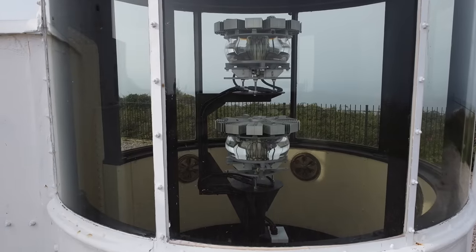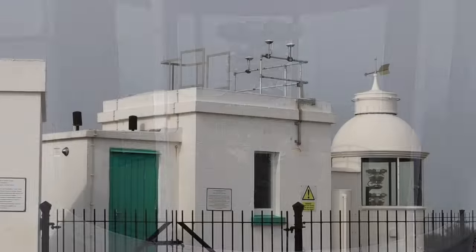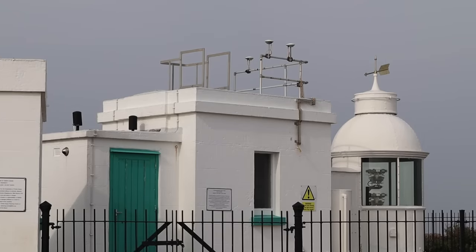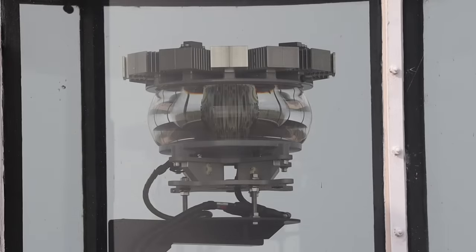The lighthouse was converted to unwatched acetylene operation in 1921 and modernised and converted to mains electricity in 1994 and is one of the smallest in the British Isles. In 2019, the optic and lamp were removed and replaced with a pair of self-contained LED lanterns, with one serving as the main lamp and the other as a standby.